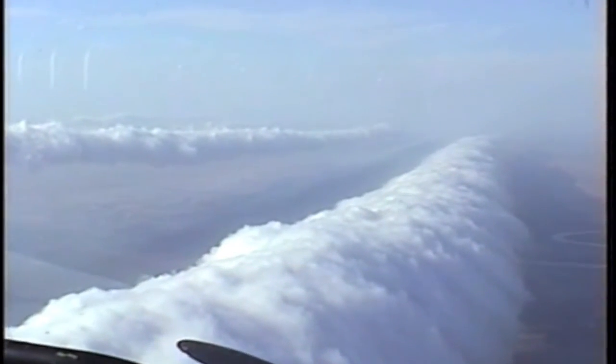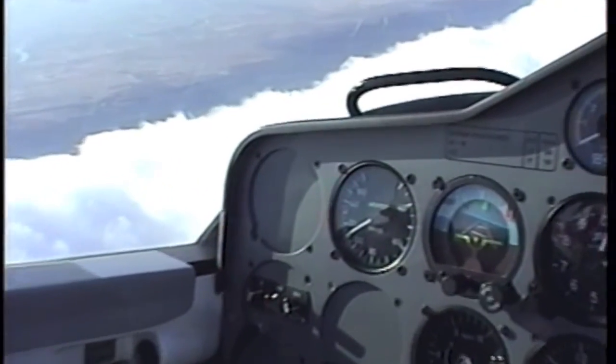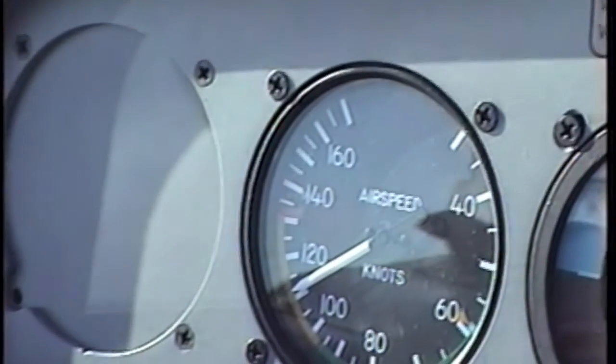Ximango is soaring in her element, floating in the ever-rising air, sometimes high and slow, or at maximum speed and the best lift close to the cloud.